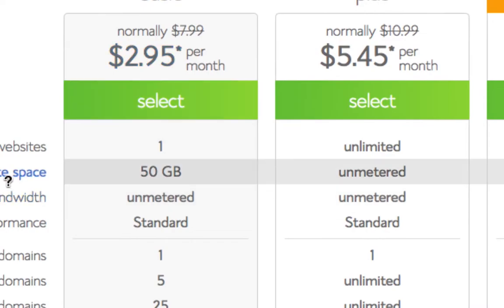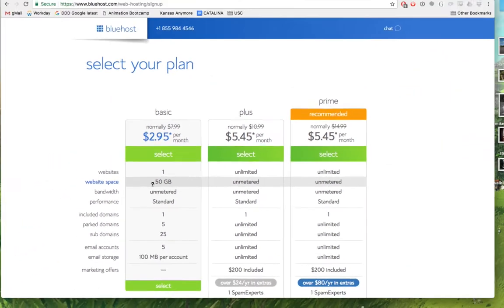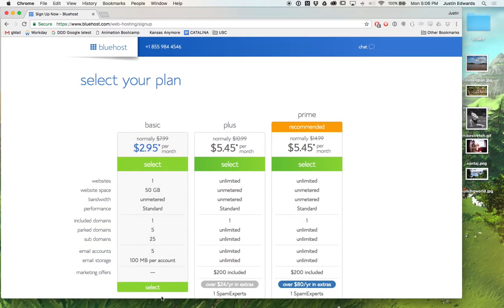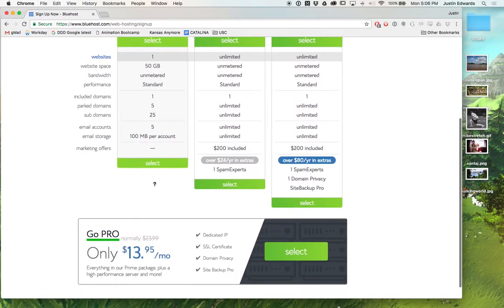If you look at this web space, 50 gigabytes is plenty for a portfolio. You could put full movies on your website. I wouldn't worry about that anymore. You get your own email account, all that kind of stuff, all in that basic $3 a month. Normally it's $8, so that's definitely a recommendation.